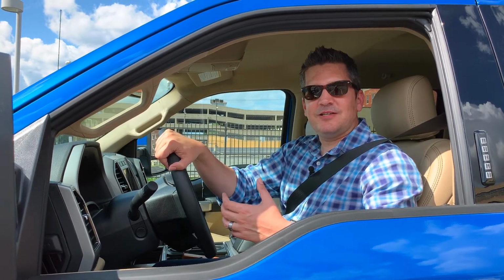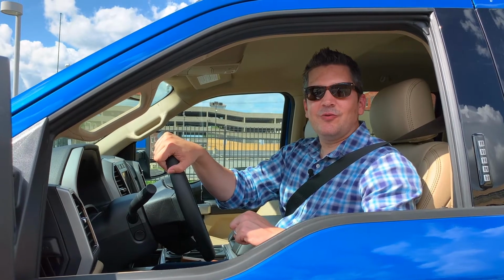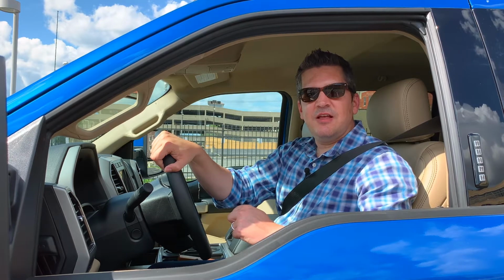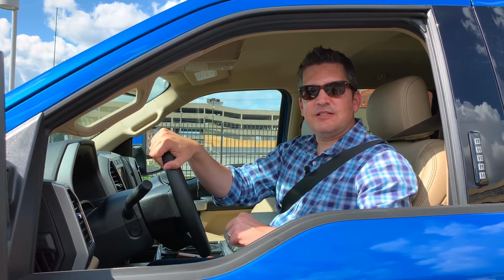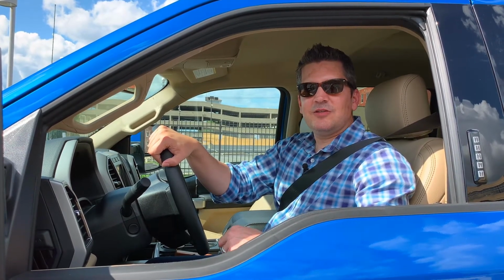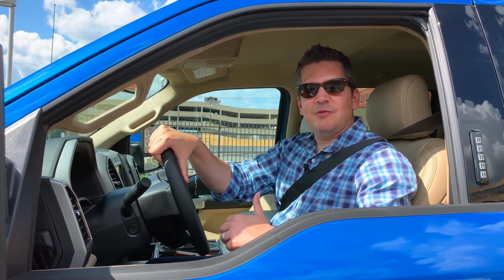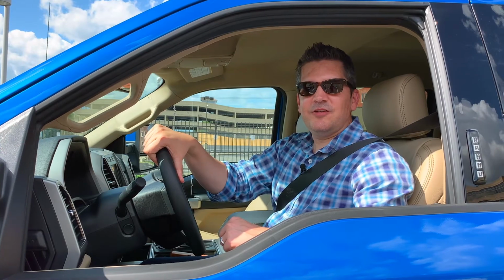So let's talk about pricing, because that might separate whether you need it or want it at that point too. The F350 starts just over $35,000. This one, fully equipped, everything on it, $70,120. So of course, your pocketbook's going to be a little bit of a limit on whether you can buy one of these or not. But if you can afford it and you want it, I think you're really going to like it.